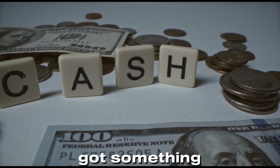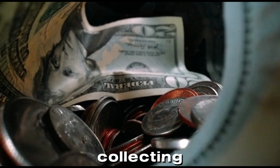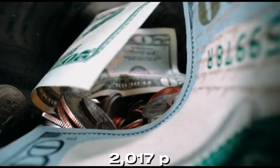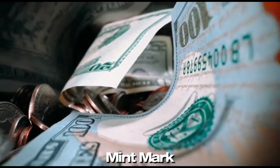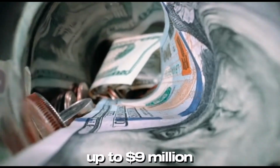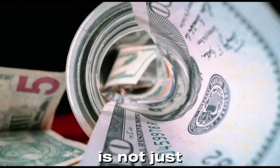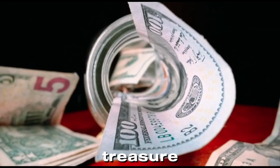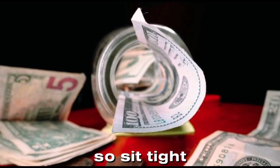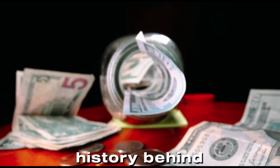Today, we've got something truly special for you, a coin that has made waves in the coin collecting world, the 1 cent 2017 United States of America mint mark coin. This seemingly ordinary penny could be worth up to $9 million, and we're about to dive into why this coin is not just a penny but an absolute treasure. So, sit tight and get ready to discover the mind-blowing value and fascinating history behind this rare coin.